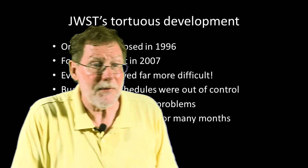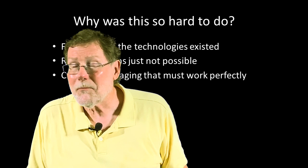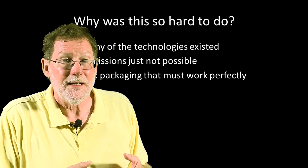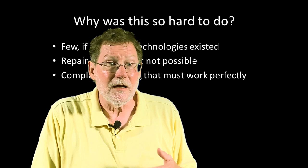Now, it's easy to ask the question why a project is so terribly late and horribly over budget. The answer, in most cases, is that it's complicated. When the Webb telescope was first proposed, its science goals were far more modest, and the problems of flying a truly large observatory simply weren't appreciated. As proposals for the design evolved, more and more new technologies needed to be introduced.